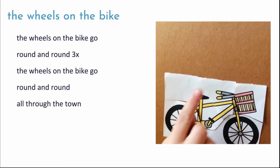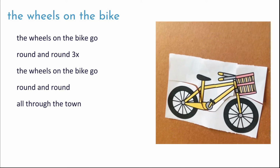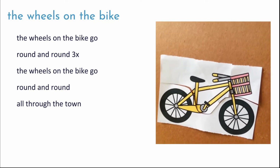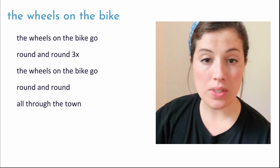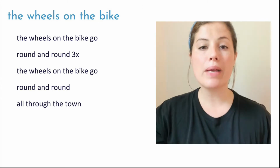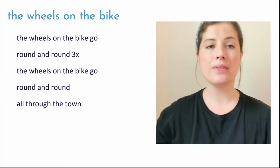Last but not least, we have the handles. The handles on the bike go left and right. They steer the bike. Just like you use a steering wheel in the car, you use handles for your bike. So they're going to go left, then right.